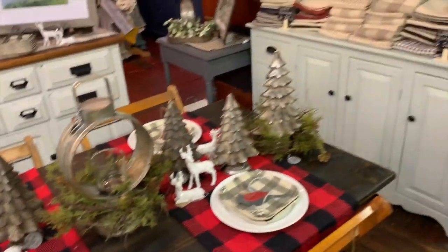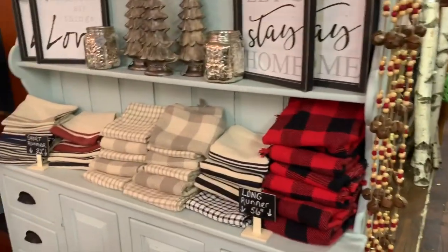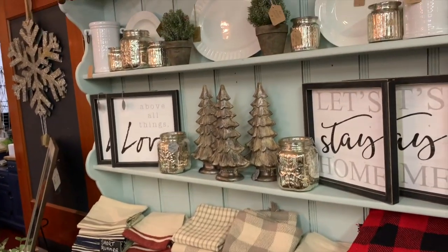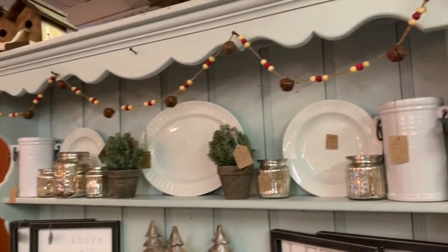Really fun. And over here we have the runners. Well, we try to create almost like a little dining area. We have the table here, we have a hutch, and kind of set it up to make it feel a little dining room-ish. Wow. And how about the garland?